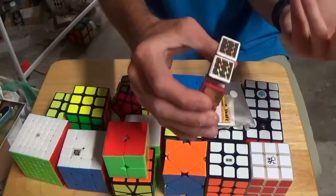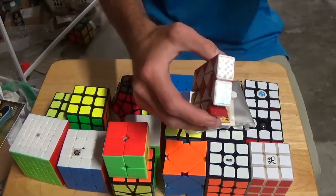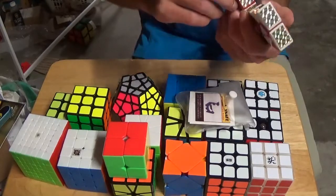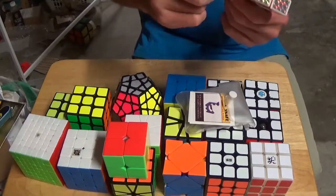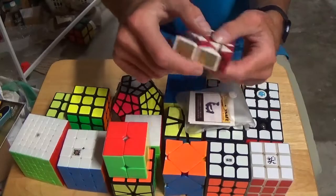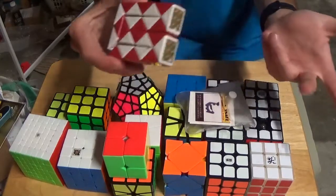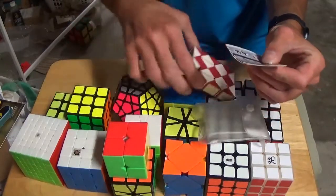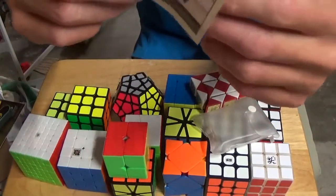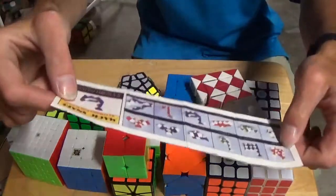And I've been collecting these magic snakes, different variants, over the years. Even just looking at the ones that are cataloged on the Twisted Puzzles website, and what's been coming out, this one doesn't seem like it's been cataloged yet. And it came with this solution booklet, well, not really a solution booklet, but an idea booklet.